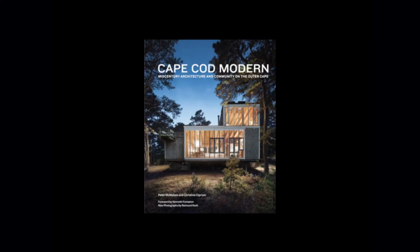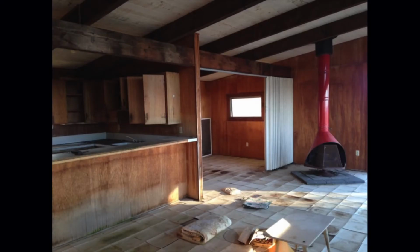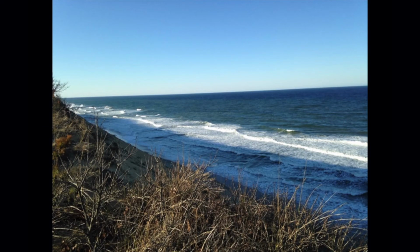I wrote a book called Cod Modern, and I have some copies if anybody wants a signed copy, which really gives you the entire backstory of all of this. We may be restoring a 4th house over this winter, the Kohlberg House, which is over near Newcomb Hollow. It's also been empty for a long time, since the late 90s. But it has a good view. Yeah, great, so, thank you.